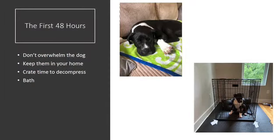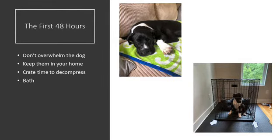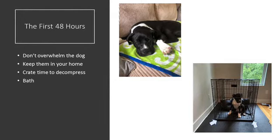We know you're so excited that you just brought home a new dog or puppy, but it's so important to not overwhelm them. These dogs have been through a lot with the transition, and they really need some time to decompress. Once you let your dog sniff around your home, give them some time in their crate to relax and decompress.